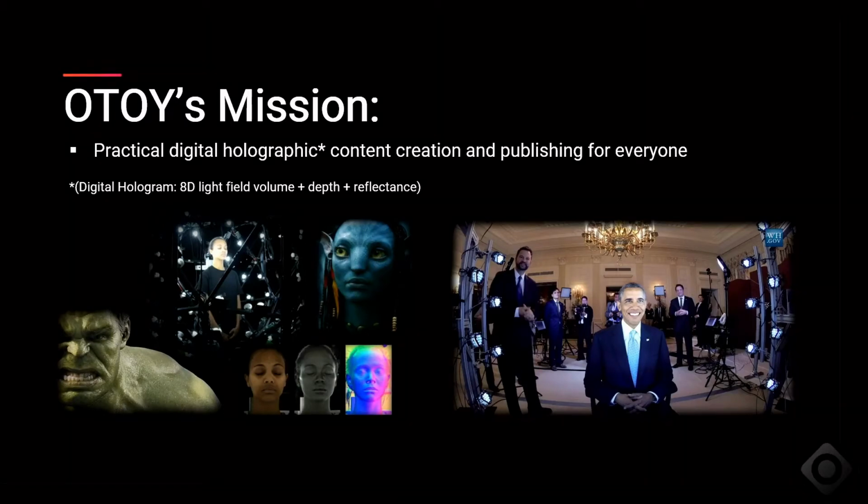I think this is my 7th GTC. It feels like we're really making some interesting progress in the world of real-time graphics.